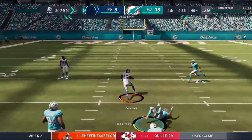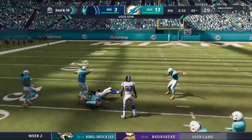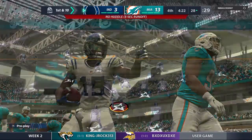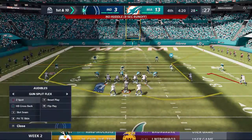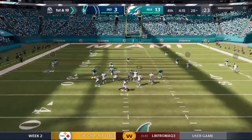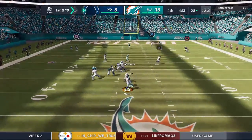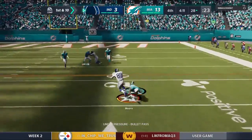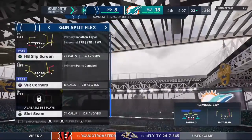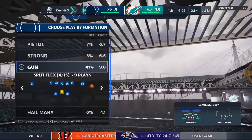The throw on the quick slant going to be complete. And he's got another first down as he's brought down at the Dolphins' 28. That one good for 20 on the catch and run. First down, Indianapolis. They'll look to throw here on first down. It's a short one here, complete to the tight end. 5 yards on the catch there, brings up 2nd down.